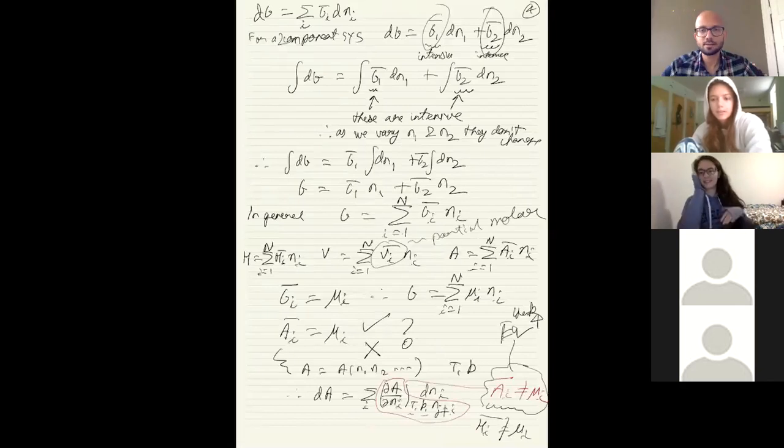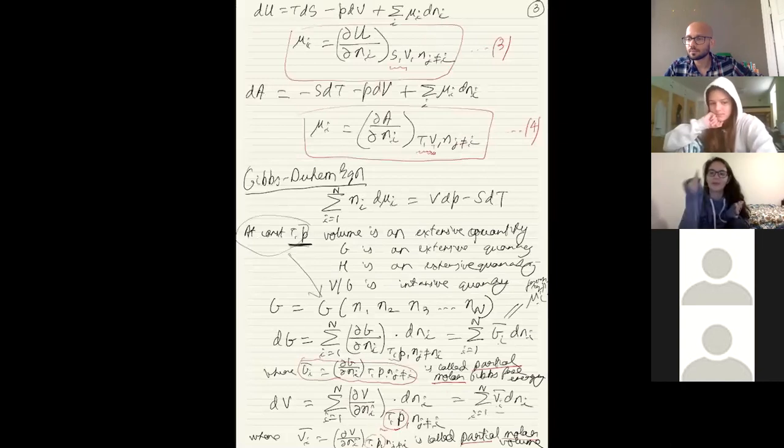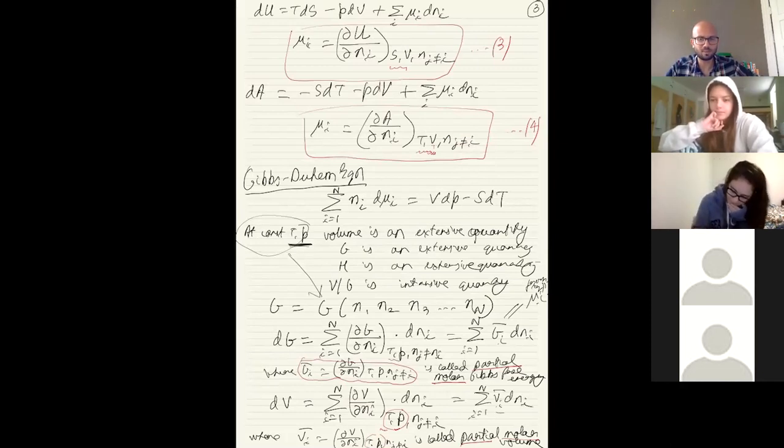I was about to ask the same question because equation 4 tells you that the partial is equal to mu I, so why isn't it when it's A bar? But if it has to be T, P, and N, that makes more sense because it doesn't match. It's all about, that's why you see thermo is really all about multivariable calculus.